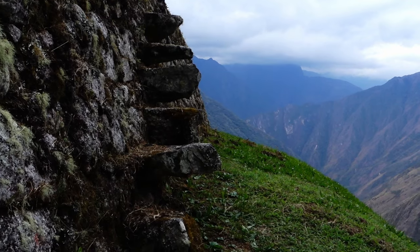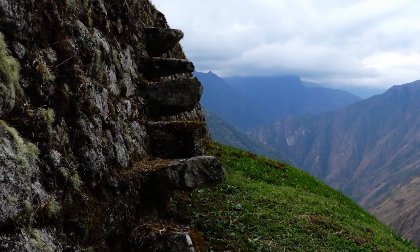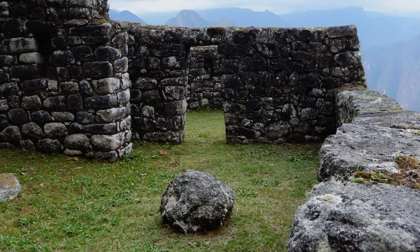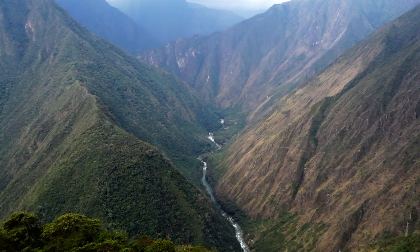The construction of these terraces involved manually transporting tons of topsoil hundreds of miles from the Inca capital of Cusco into these mountains. Their connection to the land and their ability to create and adapt is truly remarkable to consider.